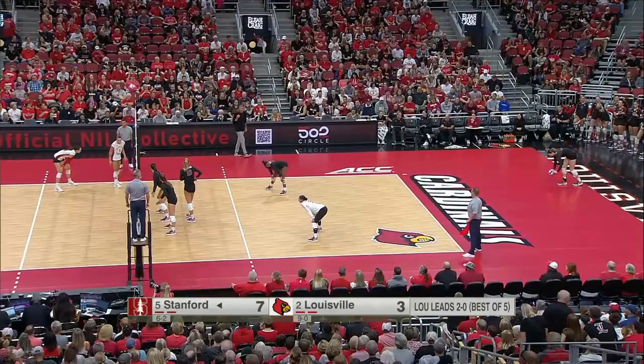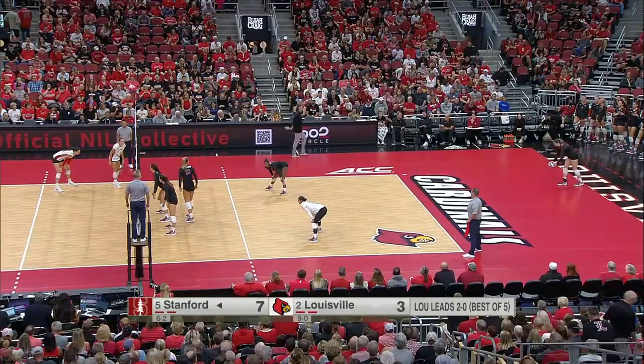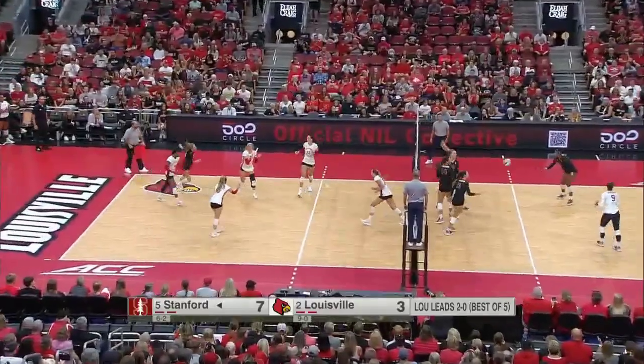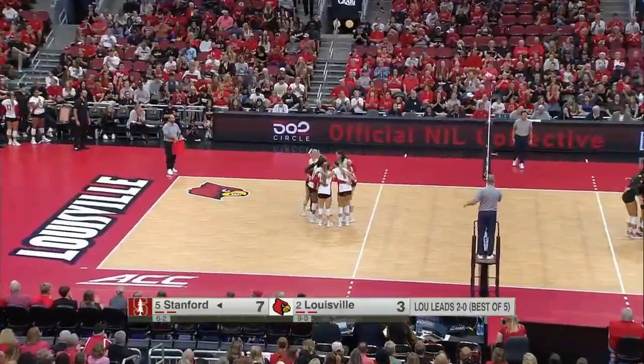Again, I really like Kendall Kipp on that left side. She hits that really sharp angle. Just nice contact, nice rhythm on that pin. 5th service error here for the Stanford Cardinal.